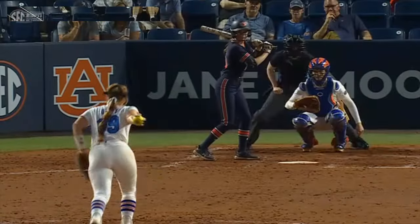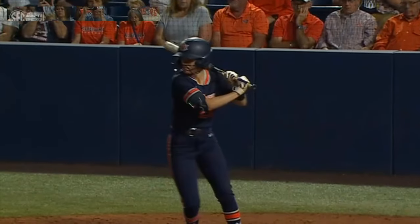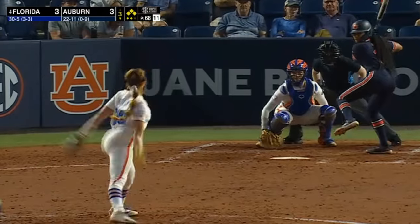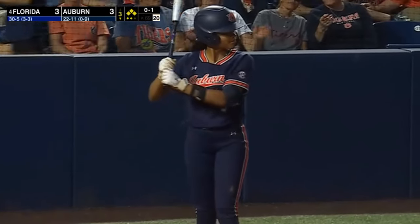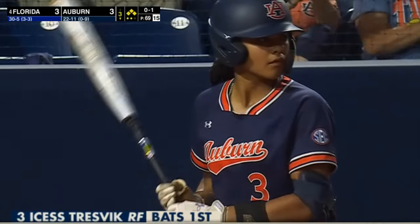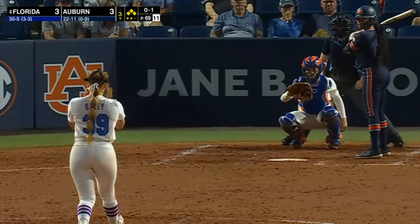Yeah, very nice job by Oxley right here. Just getting that swing and miss on that screwball and getting that bases loaded out. And that's exactly what she's looking for right there. Bases loaded for Tresvik, who takes a strike. It's 0-1. That might be just what she needed. She needed that to come back and be able to work ahead of the batters. So no balls and a strike with 2 outs.